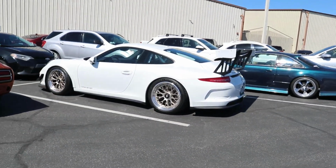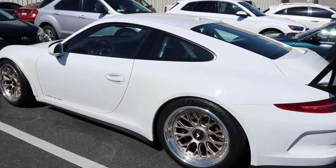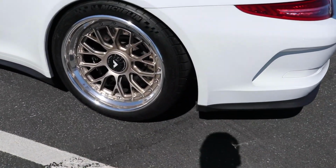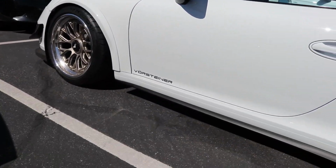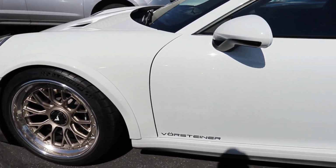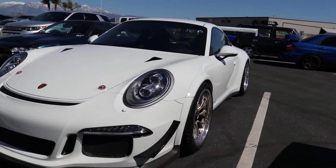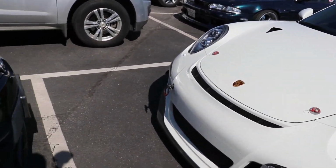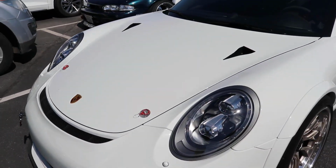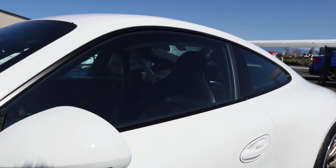Check this out. Literally got the crazy Vorsteiner wheels on it. Front decal right there. This is pretty sick though, I gotta admit. They got everything you need on it. Front canards, front tow hook, the hood pins. This is sick. The whole cage inside.